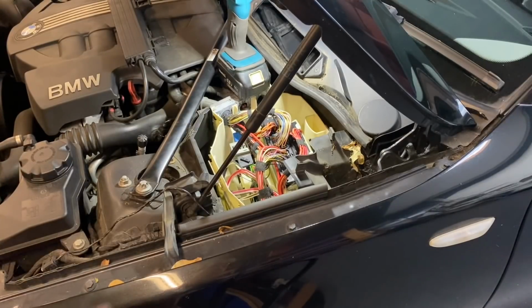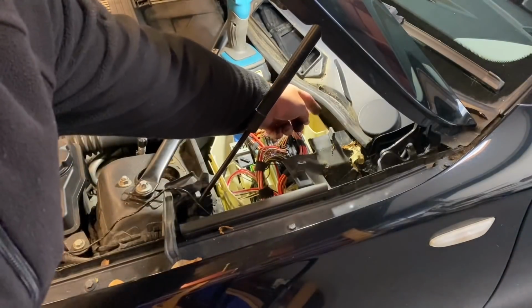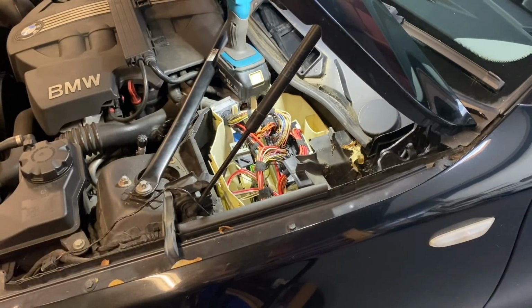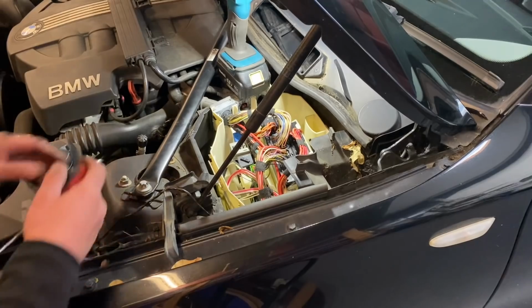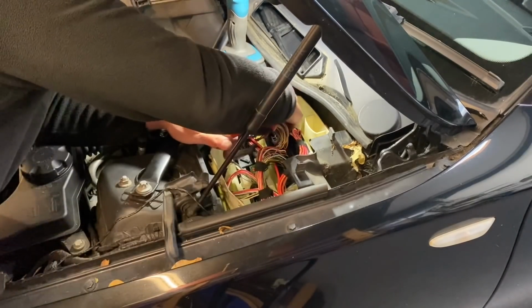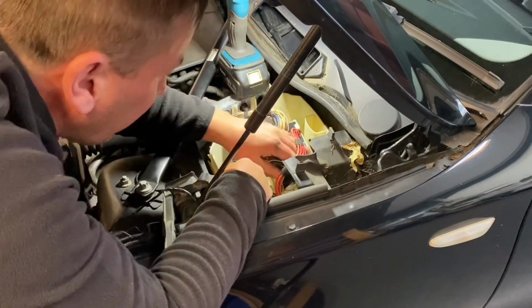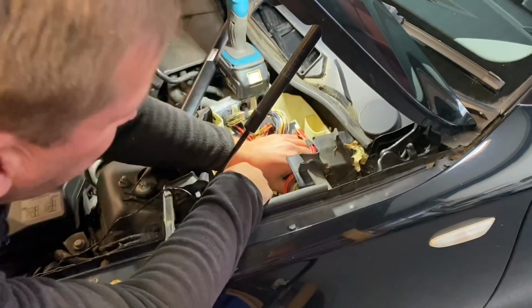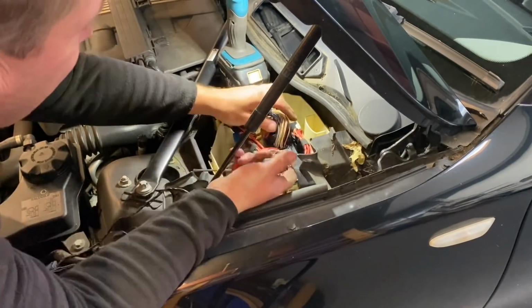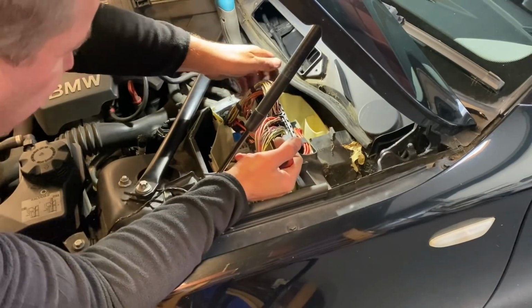Guys, that was a nightmare to get that cover off. I've not taken one off before, so I had a little lock this side, and a couple of clips. But looking inside there, there's no water in there. That's definitely not got wet. I'll pull this ECU out, and then we'll have a proper look at it. But you can tell just by looking in the box.